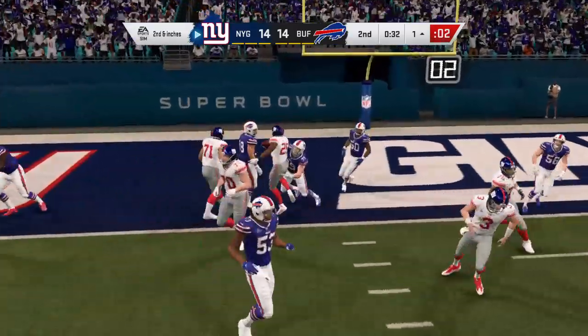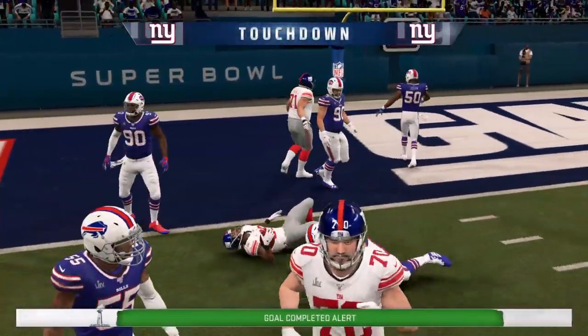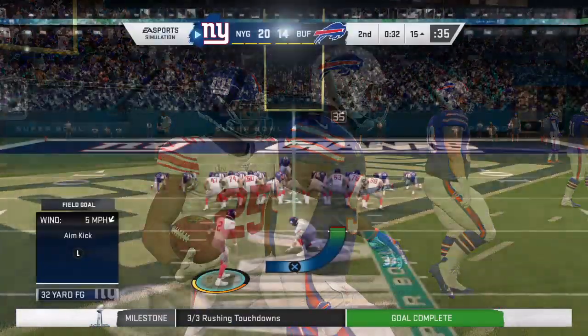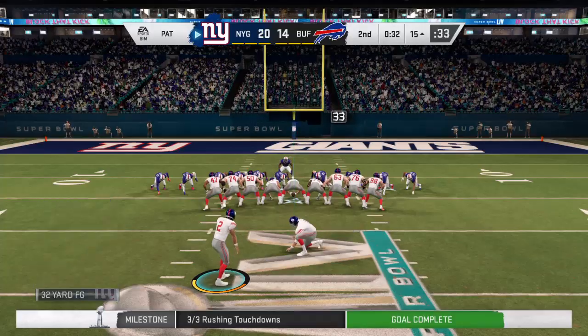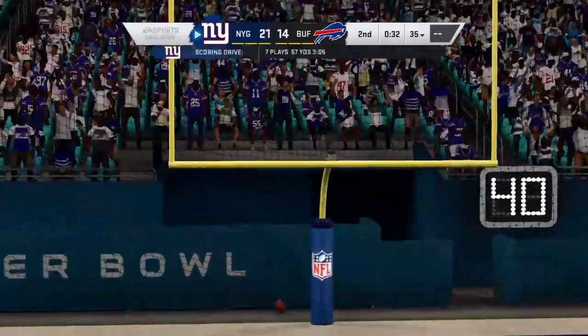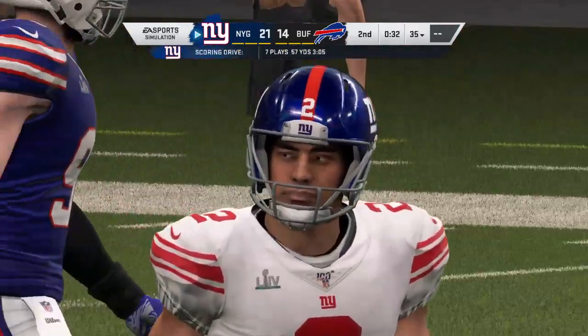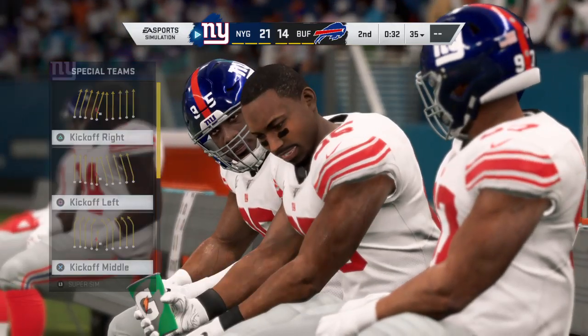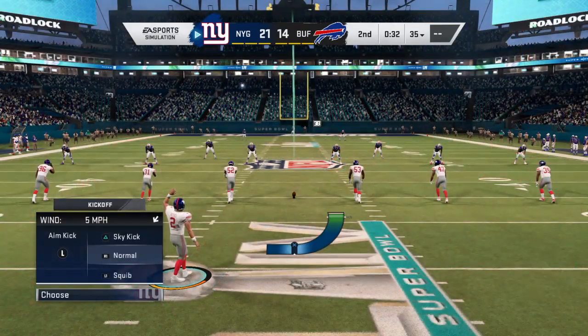On second down, it's McCoy. And he takes it into the end zone for a giant TD. LeSean McCoy with his 3rd touchdown of this Super Bowl. And the Giants have broken our tie as they take the lead. Rosas good with the extra point, and the lead is now 21-14.